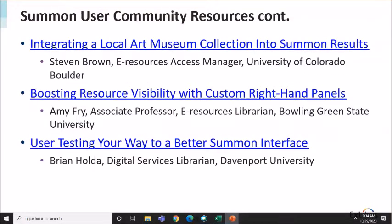Integrating a local art museum collection into Summon results, boosting resource visibility with custom right-hand panels, and user testing your way to a better Summon interface. And I also like to promote, if you're interested, contacting your customer success manager, because we do have custom scripts for usability testing.